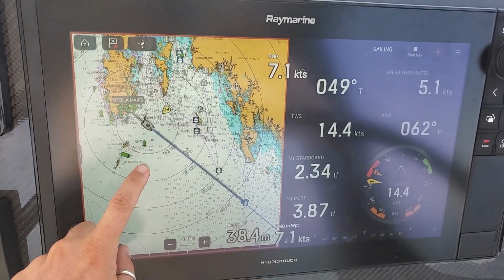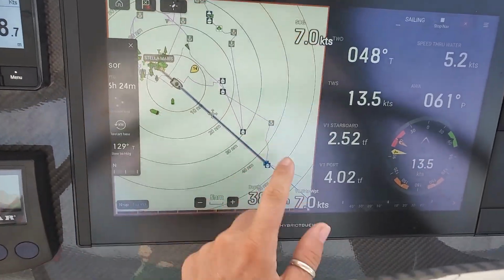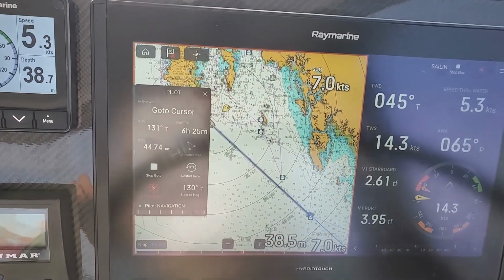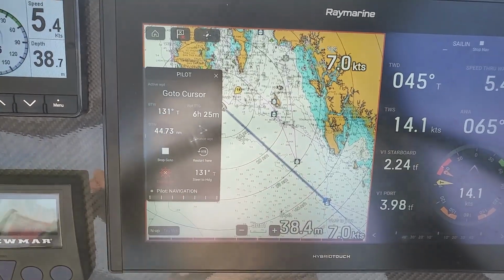But now we're heading back towards Langkawi and we will hop along the way. So heading towards Koh Rok today. Maybe do a bit of snorkeling, maybe scuba dive. We'll see. That is our destination for today. At this speed, so 7 knots, 6 hours and 26 minutes to go.